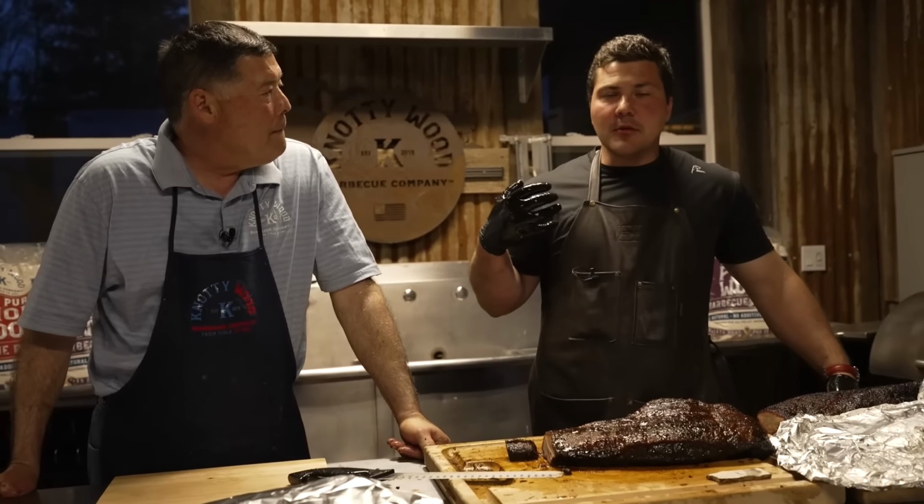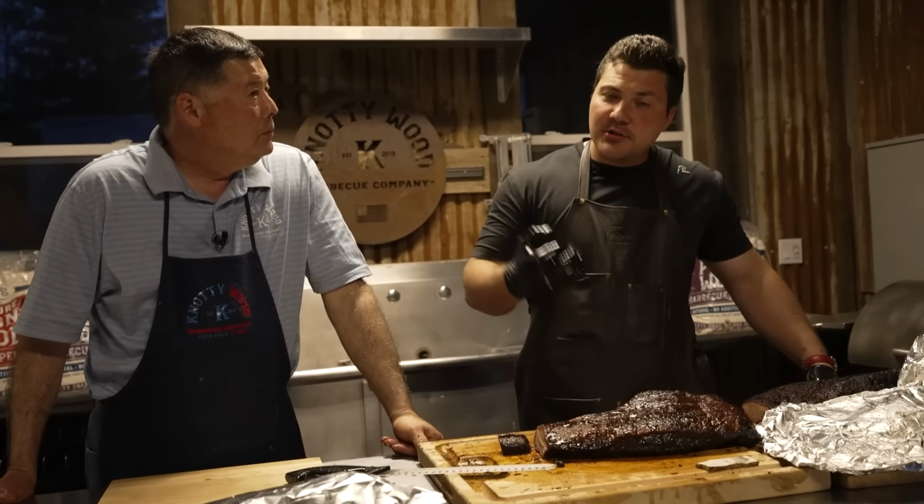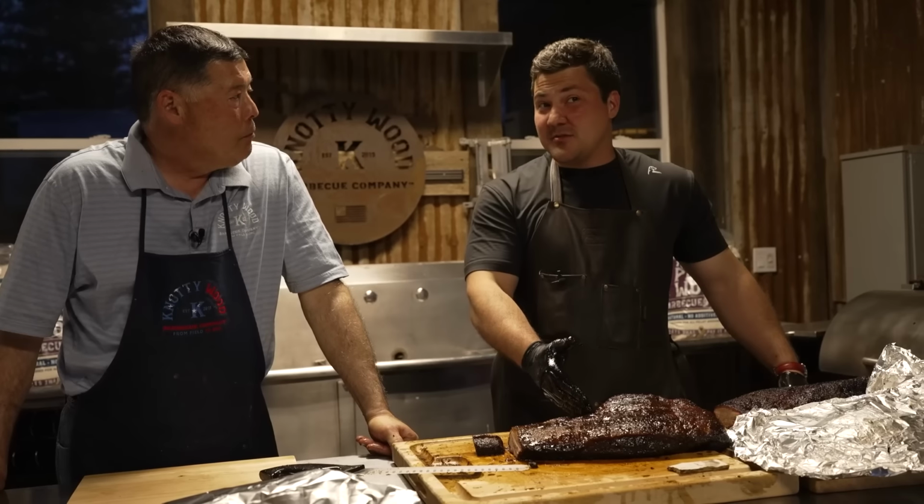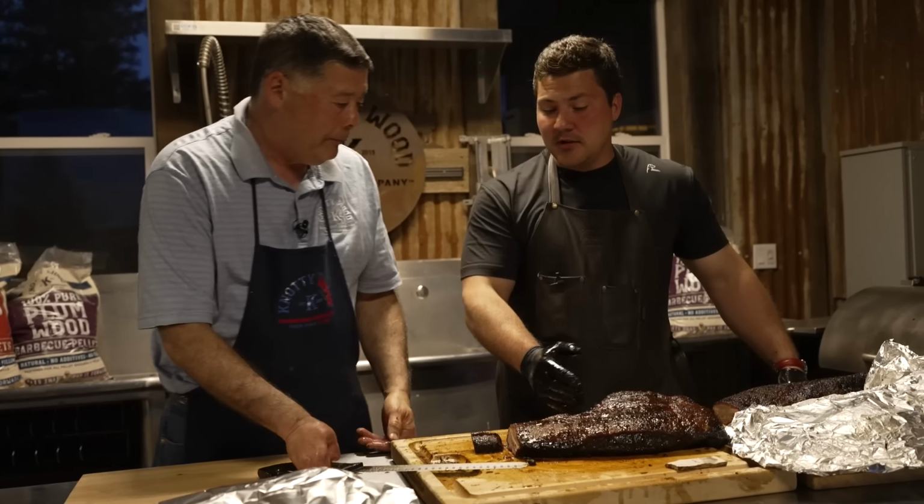I'm still getting it. Yeah, I'm still getting it too. It's really, I mean, it's nice. But it's not traditional brisket. It's nice. I can totally understand why people would choose this over the salt and pepper. And I think that it's a reasonable possibility that a majority of people would.